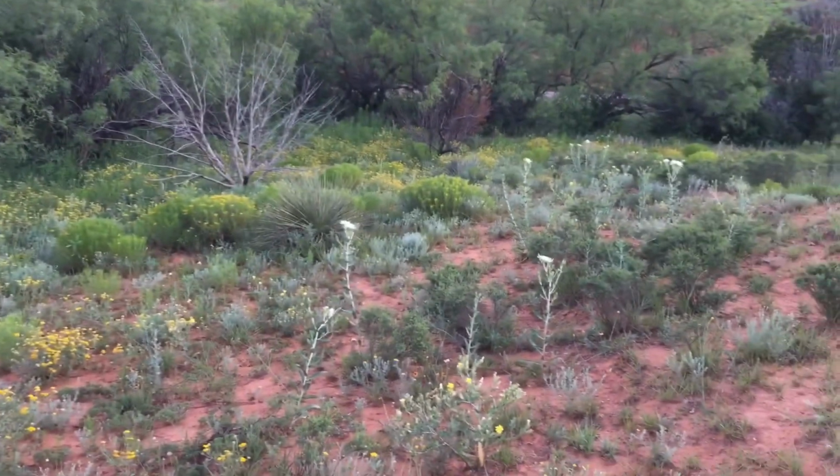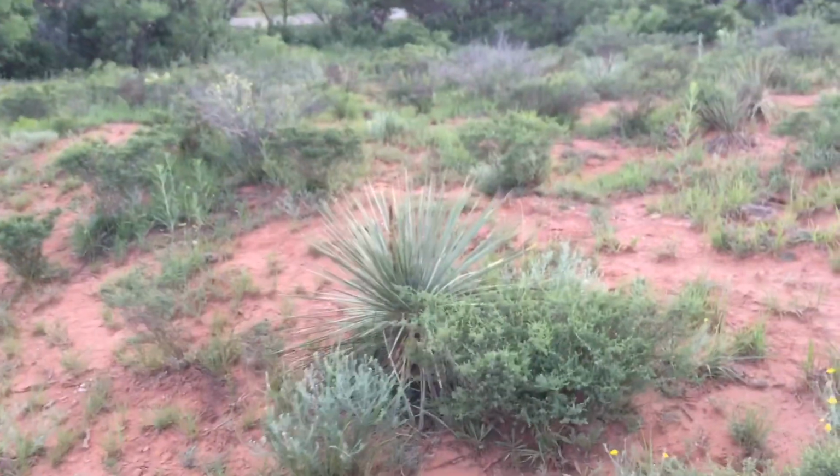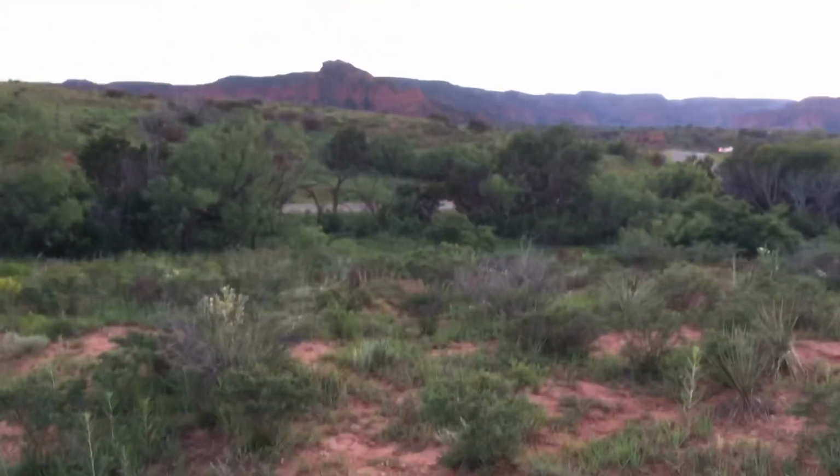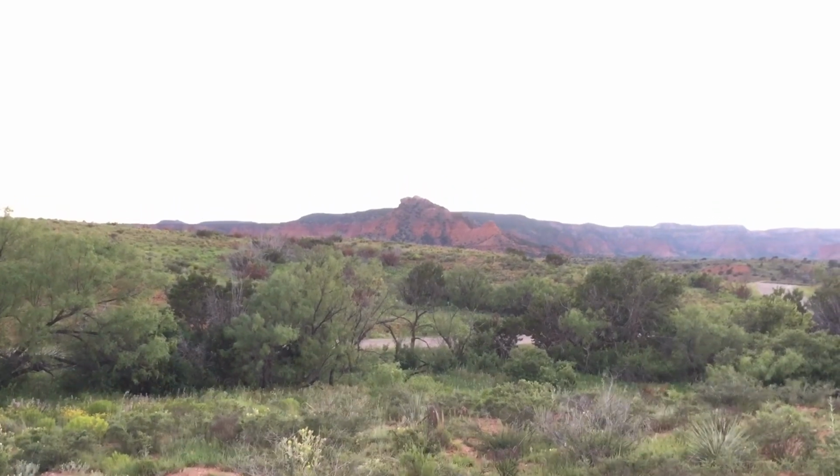Willing to bet I can just come right up here. It's like a couple hundred feet from my campsite and get a killer shot. There's some really good foreground stuff. These flowers. Check it out. You got all these wildflowers here for foreground. Some cactus, and then that beautiful red rock.